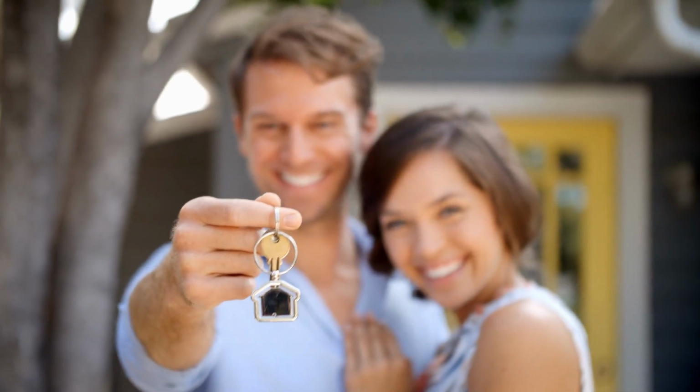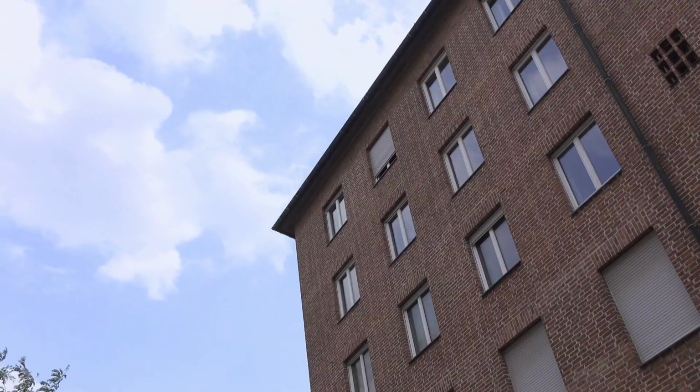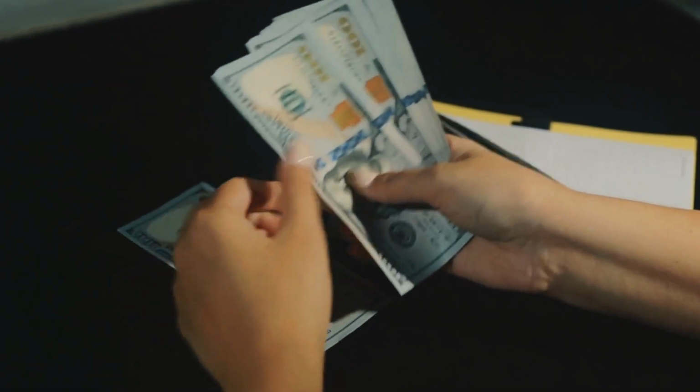So let's start with the definition of a landlord. A landlord is somebody who rents out their property. It could be a home, it could be an apartment, it could be a condo. So if you're collecting rents and someone else is living in your property, then you are a landlord. And that's when you need to think about having landlord's coverage versus homeowner's coverage.